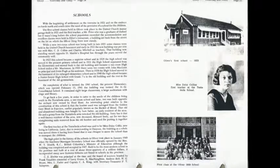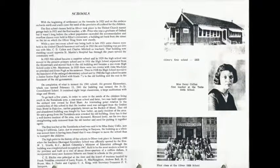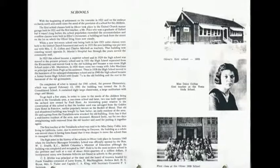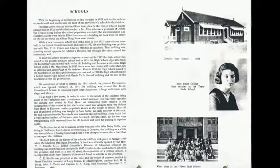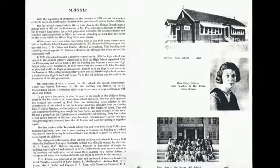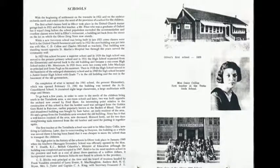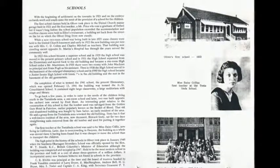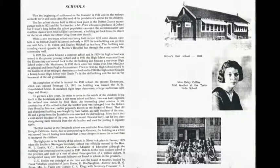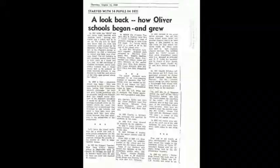After the first settlement in Oliver in 1921, there was a need for a school in the town for the children. The first school classroom was held in the United Church garage in 1921, and the teacher was Mr. Price. It was not long before the school population exceeded the accommodations of the one-room school. The overflow of students would attend classes at Elliott's restaurant across the street until 1923, when a two-room school was built near Fairview Road.